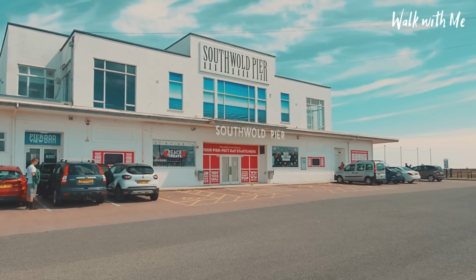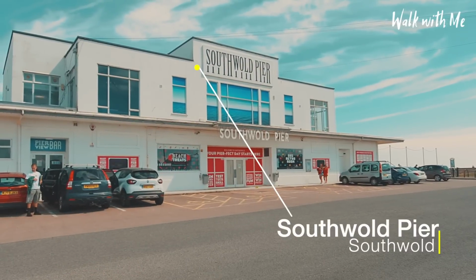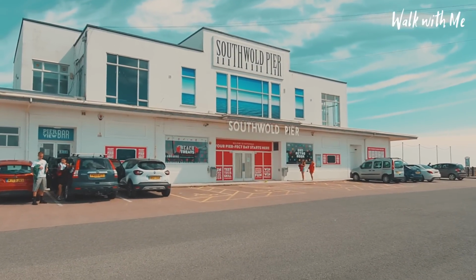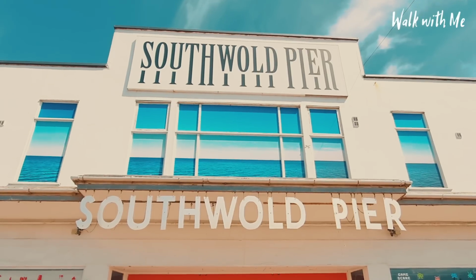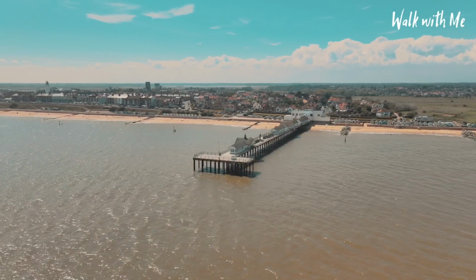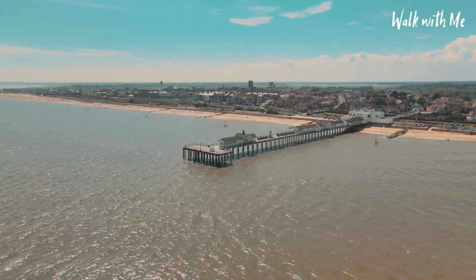So pretty obviously, this is Southwold Pier. Now, I love this pier. It is so unique. We'll come to why in just a second. Up here, they were going to build a bit of a hotel, which never happened, unfortunately. The reason why this pier is so unique is because of some of the weird things it has on the end of the pier. Here is just some of the photos of some of the games that you can play.